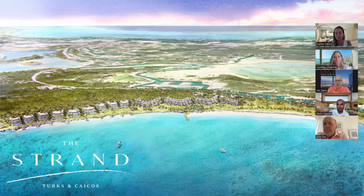First, we have John Fair, who is a developer and managing director of the Strand. John is the visionary developer behind Turks and Caicos' award-winning Grace Bay Club and the Esperanza Resort in Cabo San Lucas. We also have our VP and Director of Sales, Thorn Capron, joining us today. Thorn has a long history of selling luxury real estate in Turks and Caicos Islands. He was previously the head of sales and marketing at Amanyara and Aman Property.